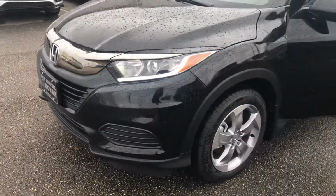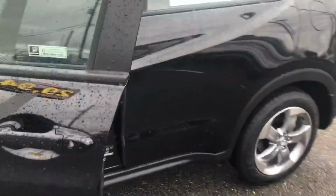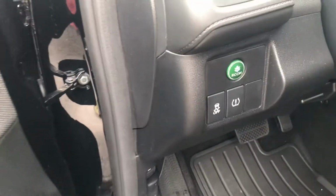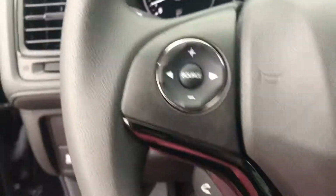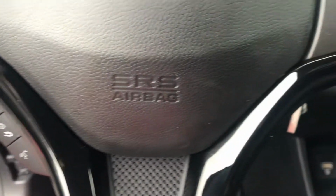The vehicle will come equipped with LED daytime running lights. You'll have an Econ mode for fuel-efficient driving. All-weather floor mats in the front, back, and in the cargo space in the trunk. Steering wheel controls to be able to answer your phone calls and use voice commands.